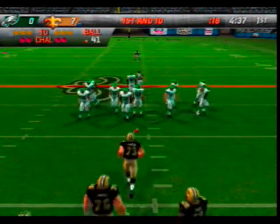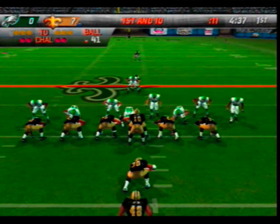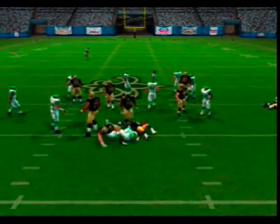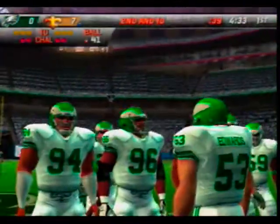Ball on their own 41. At the 41-yard line. First and 10. They line up in the I formation, alone with a man in motion. Hands it off. Porter is there on the stop at the 41. Just back to the line of scrimmage, and that's it. This defense can put the brakes on you real fast.